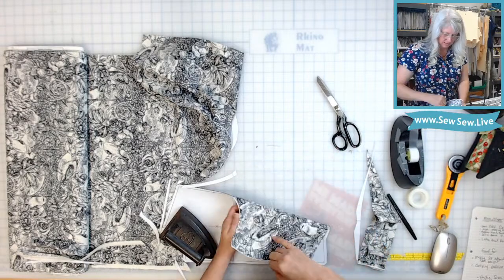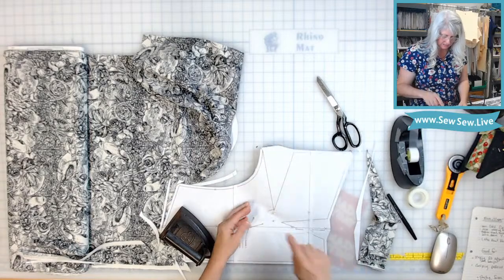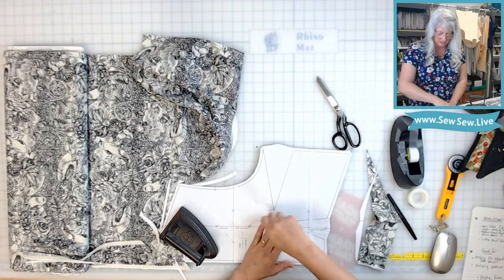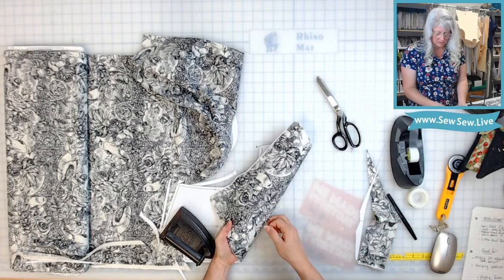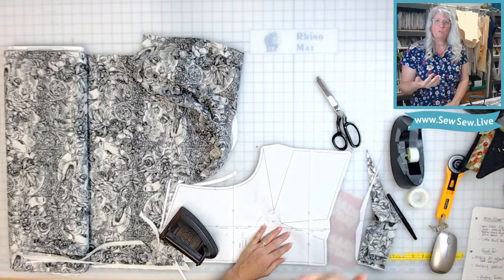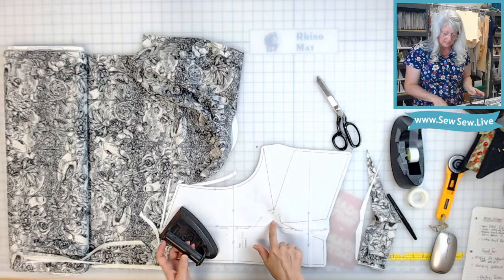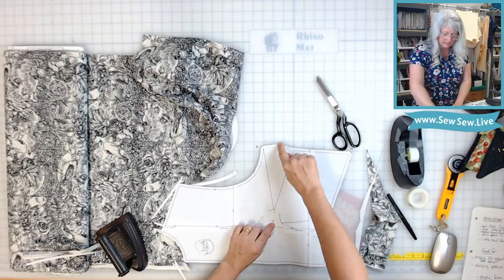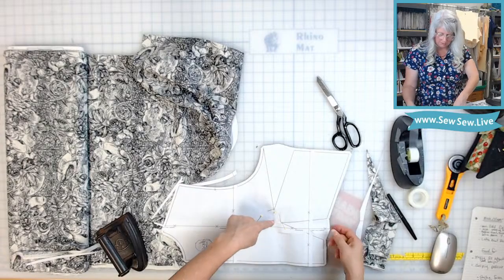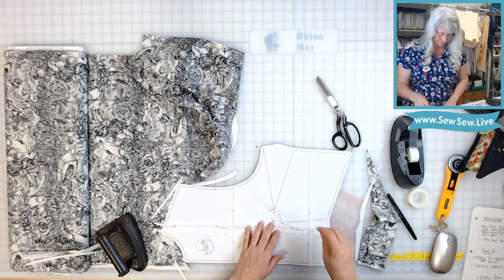So this one has the apex marked, and you don't want to lose that. You really need this for your dart manipulation. Especially if you plan on using your block to compare to a home sewing pattern that you plan on sewing and you want to apply all your changes to it, you need this because that's the center of your dart, goes straight through the point to there, and that's where you pivot. You pivot all of this. All right.